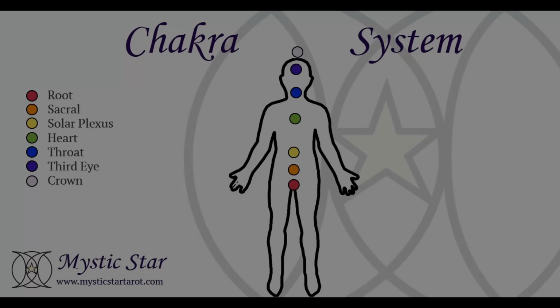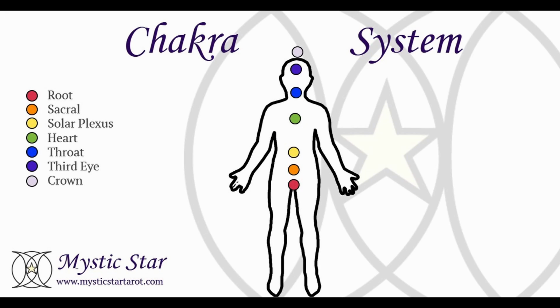Now, before I get ahead of myself, I should explain what a chakra is. A chakra is an energetical vortex within you. And a lot of times we talk about the 7 main chakras. Yes, those are very important for you. Know that they are just part of your system. Yes, a main part of your system. They're the bigger centers or the bigger vortexes.